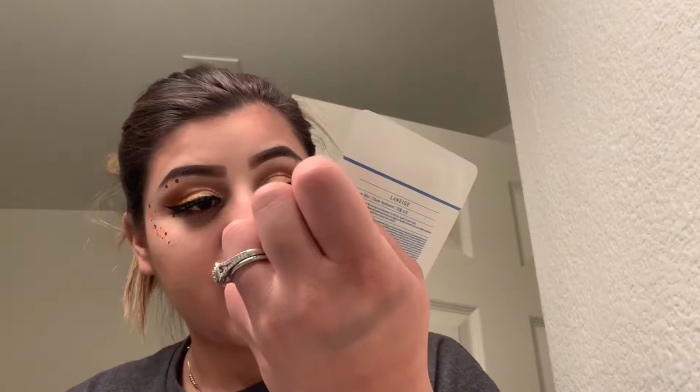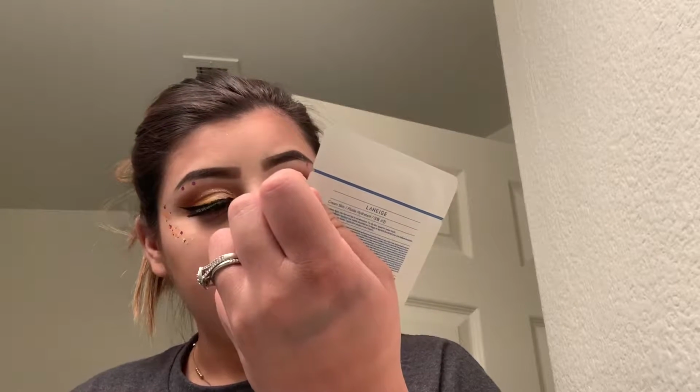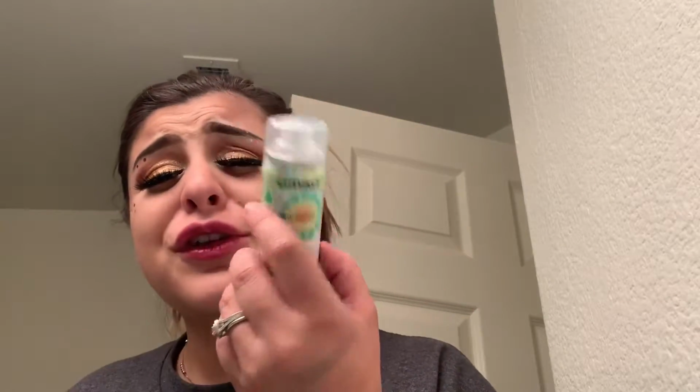I got hair bands, Hourglass mineral primer in a sample. I got perfume. And then I got this. This is an exfoliating face wash. And then I got a toner and moisturizer. Hydrated cream skin. Okay, so I guess just a moisturizer. I got a hairspray. Look how cute this is.